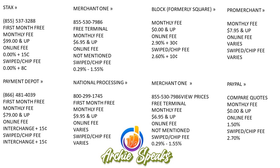And the swapped chip fee is about 0.29 to 1.55% per transaction, of course. You also have National Processing. So this is the one we're talking about today.